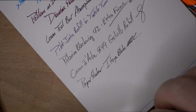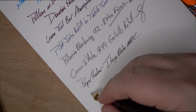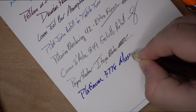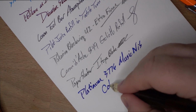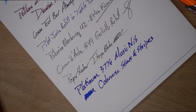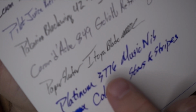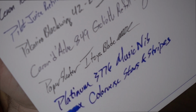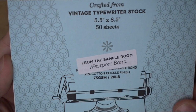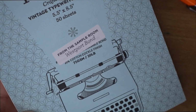It feels good. And then here's a super broad. This is a Pelikan Platinum 3776 Music with Colorverse Stars and Stripes. All right, I did get a little bit of, you see the texture made it get a little bit not skippy, but I missed a couple of bits of paper there. But I think this is going to be a cool paper. It doesn't feel like any other normal papers. It feels more linen-y, although I have no idea what the content of this paper is. But yeah, so that's the Westport Bond. I think it feels nice, and I dig it.